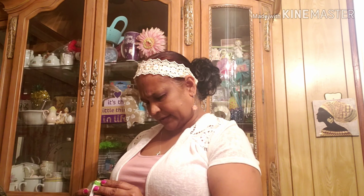And I got two more Hatchimals. I got two more of these Hatchimals. And I also picked up this Dare to Unbox the Bite, Little Big Bites, Series 2.